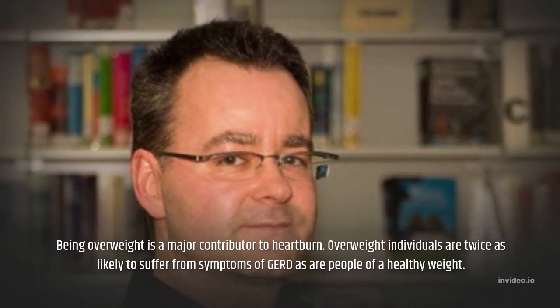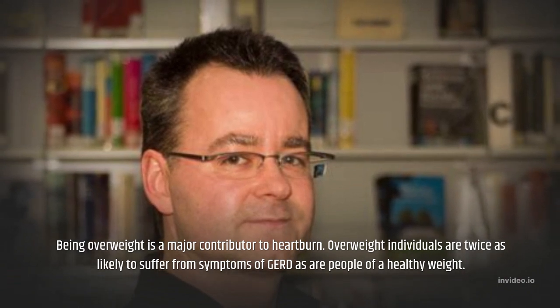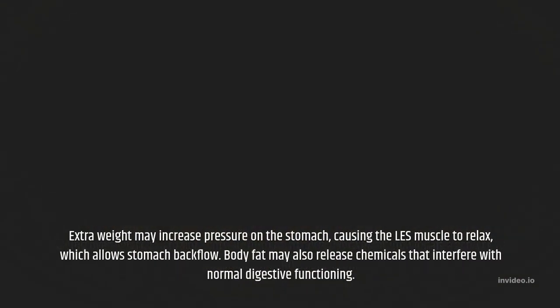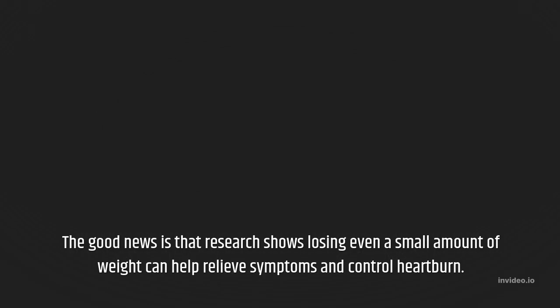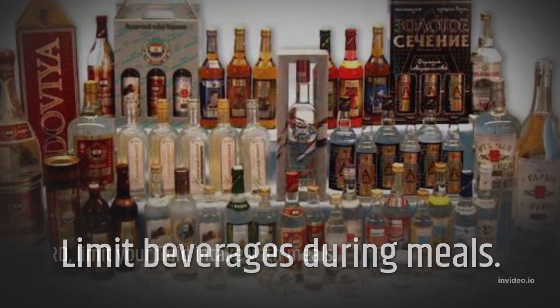Shed extra pounds. Being overweight is a major contributor to heartburn. Overweight individuals are twice as likely to suffer from symptoms of GERD as are people of a healthy weight. Extra weight may increase pressure on the stomach, causing the lay muscle to relax, which allows stomach backflow. Body fat may also release chemicals that interfere with normal digestive functioning. The good news is that research shows losing even a small amount of weight can help relieve symptoms and control heartburn.